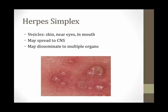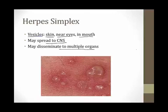The first thing that can happen to the baby is that the baby can develop vesicles, much like what is present in the genitals of the mother. These can occur in the skin of the baby, sometimes near the eyes or even in the mouth. And what's even more dangerous than the skin findings is that the viral infection can spread to the central nervous system and disseminate to multiple other organs. So for this reason, women who have active herpes genital lesions at the time of delivery are often offered a C-section so that the baby doesn't have to pass through the vaginal canal.